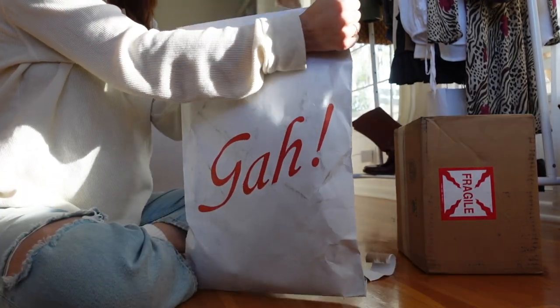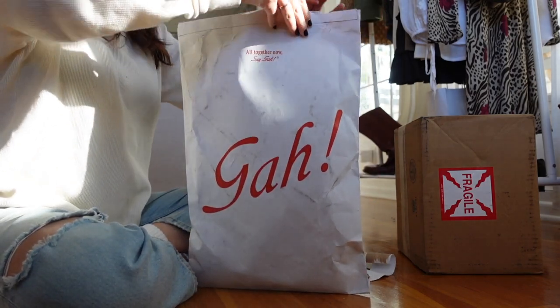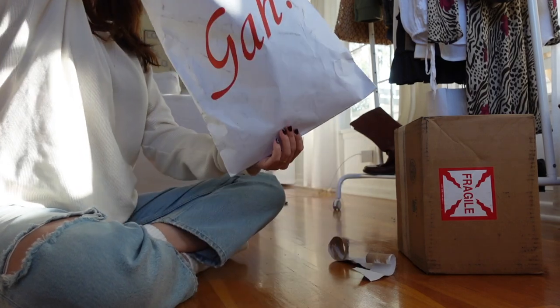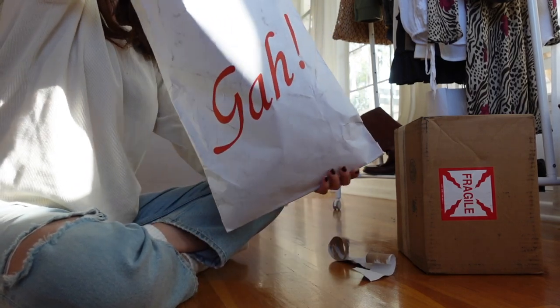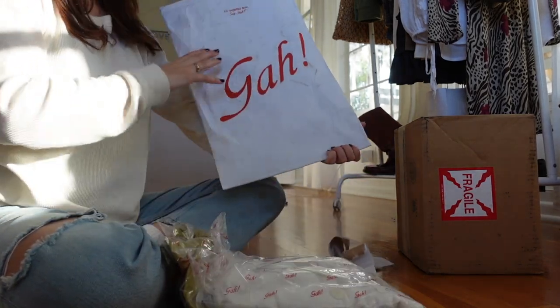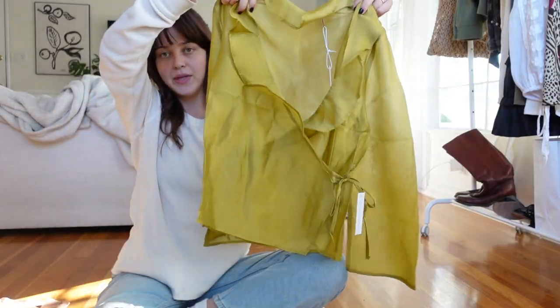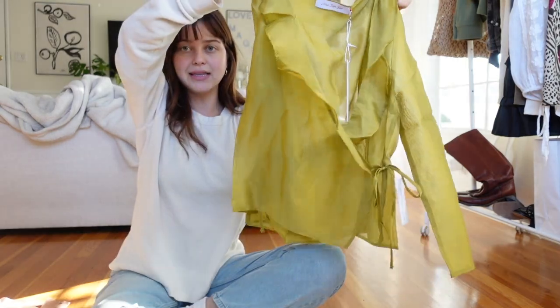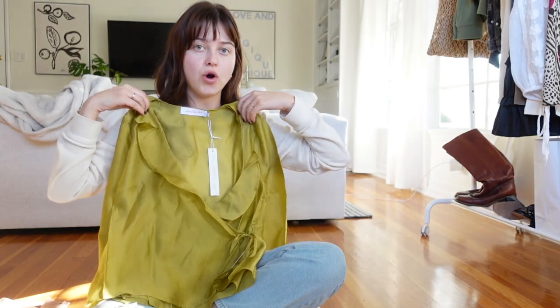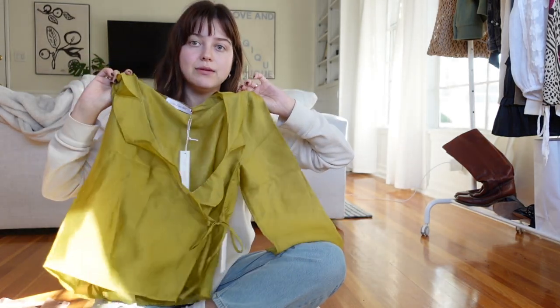And then I also got myself something from Lisa Says Gah because I was invited to their store opening in LA and I figured I should get something to wear because they had 20% off. This is the first item that I got. It is this slightly sheer organza wrap top. And this is just so gorgeous with some black trousers or a mini skirt.